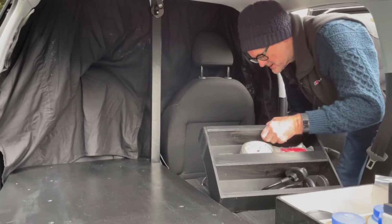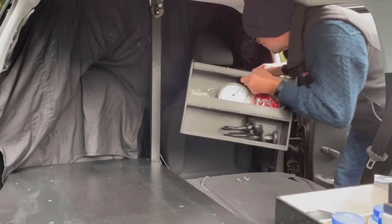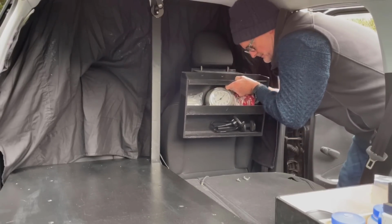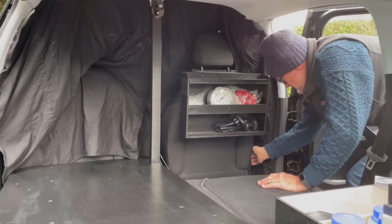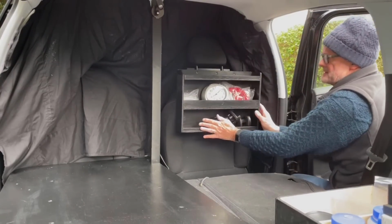So next is this storage unit. That's why I moved the curtain. A little bit awkward to fit. Perhaps I ought to have fitted it earlier. So that's it in. I can usually let that seat forward a bit and it makes it vertical.